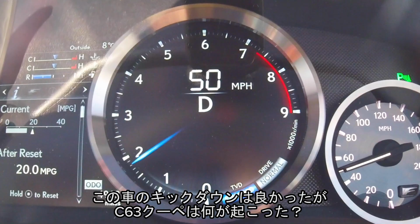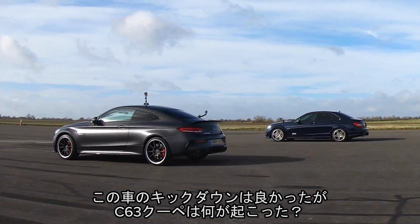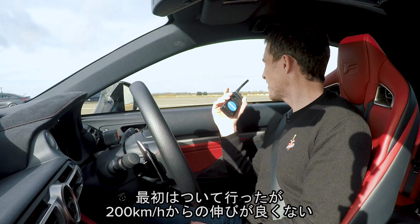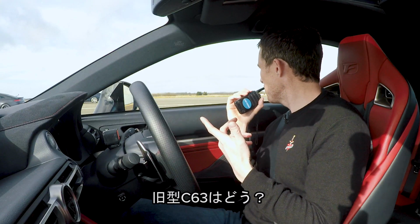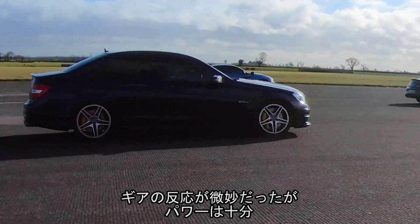Mine kicked down really, really well, but that C63 Coupe just shot off. What the heck happened? It was just quite quicker than everyone else, I suppose. Was the M4 catching it at all? No, we were pretty much level pegging. Once he got away, that was it. We were doing 130 and we were holding steady. What happened with the old C63? The gearbox wasn't too bad, you know, but it didn't have the power.